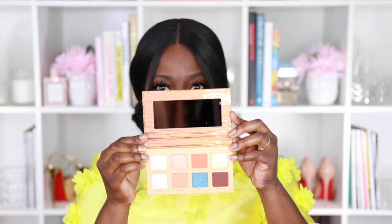Oh. This is, okay. Ooh, I look good. But no, first of all, this palette has a mirror, so yay. The palette also has 6 shades, so I'm gonna do a quick swatch for you. Oh wow, that is buttery. Reflection, that's Solstice. Wow, this is very, very pigmented. I was not expecting this at all.